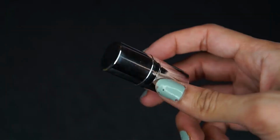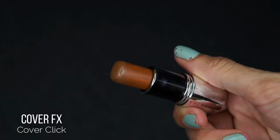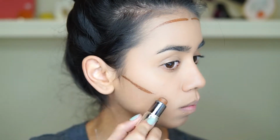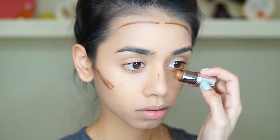also blending out concealers. And I'm actually going to do a little bit of contouring today, so I'm using this Cover FX stick. I'm first going to be using this around my forehead. And then we're going to go into the hollows of my cheeks, and my nose, just a little bit.